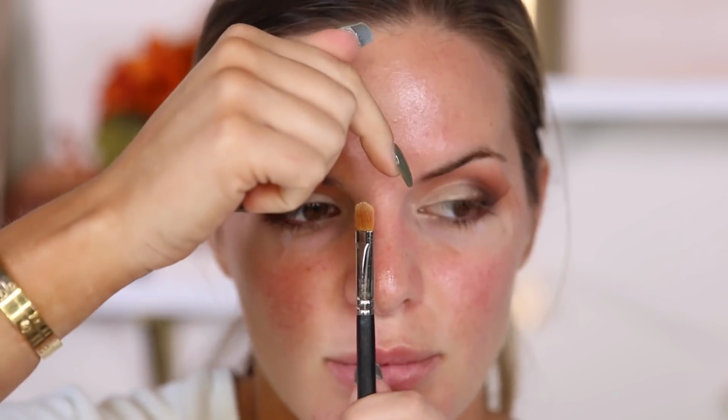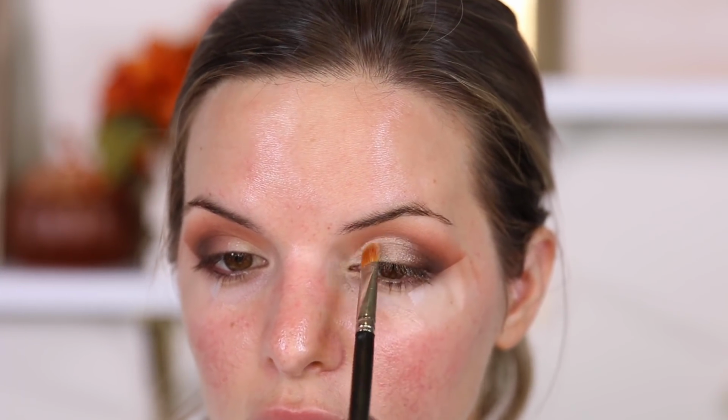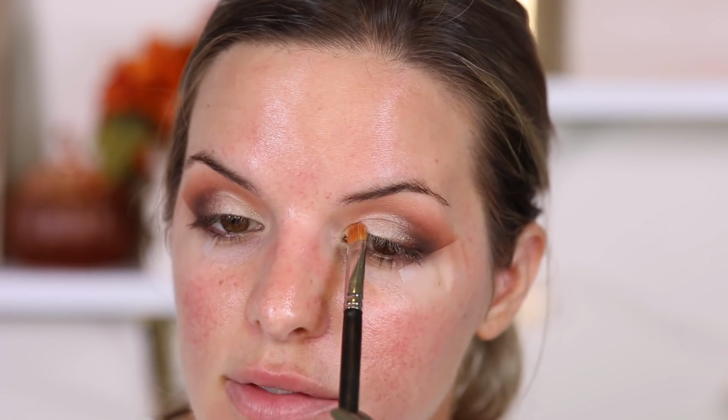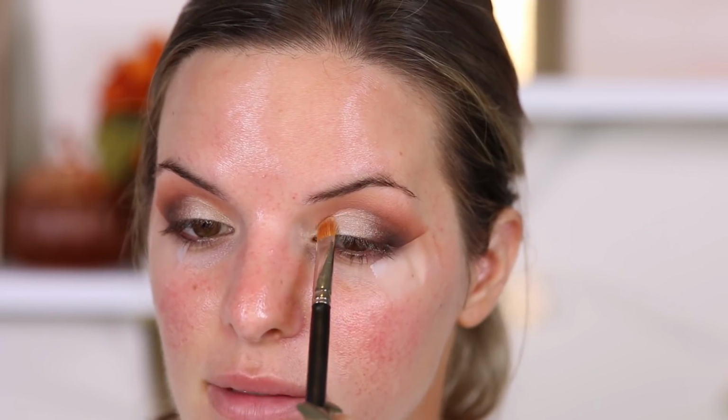As you guys can see, this brush is curved on the top, so it makes it really easy to carve out this crease. You see that? So this is the brush I like to use to pack on lid color and all that kind of stuff, because it just goes right there in the crease and carves it out. I do like this shadow in here, but I will probably go with a matte cream color that is super pigmented. But we'll see what this looks like in the end as well, because sometimes these look better.